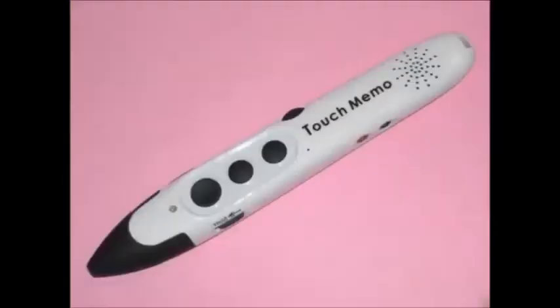The Touch Memo is a two-part system. The first part is a small handheld device that records and stores your audio descriptions. The second part is a set of labels. Each label is unique and attaches to objects. You have three labeling options.